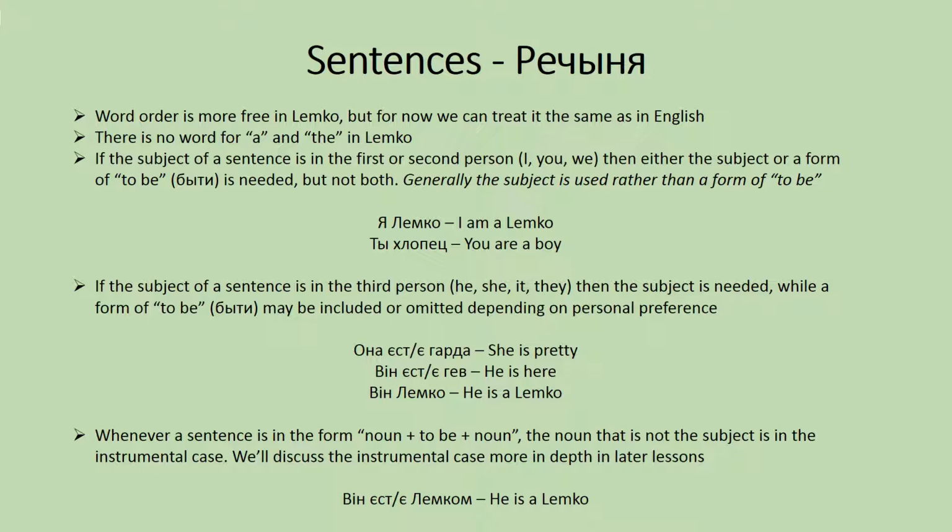Я Lemko. I am a Lemko. Ty chłopec. You are a boy. If the subject of a sentence is in the third person, such as he, she, it, they, then the subject is needed, while a form of to be, бути, may be included or omitted, depending on personal preference.